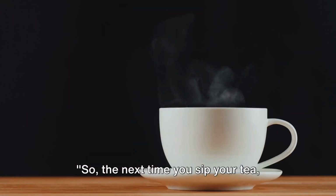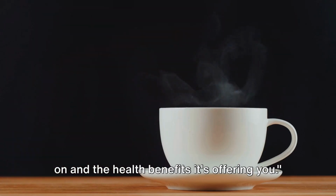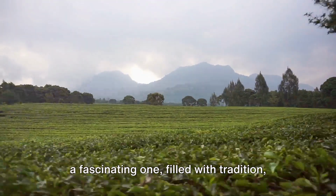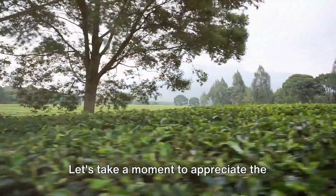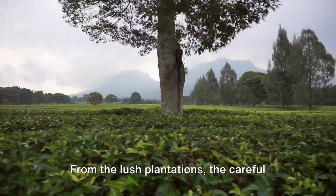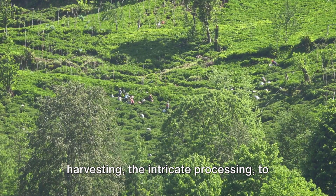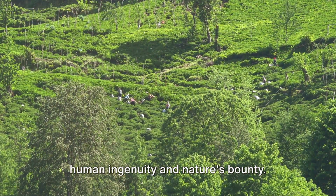So the next time you sip your tea, remember the incredible journey it's been on and the health benefits it's offering you. From leaf to cup, the journey of tea is a fascinating one, filled with tradition, culture, and a whole lot of health benefits. Let's take a moment to appreciate the incredible effort that goes into each sip. From the lush plantations, the careful harvesting, the intricate processing, to the cultural significance and health benefits, tea truly is a testament to human ingenuity and nature's bounty.